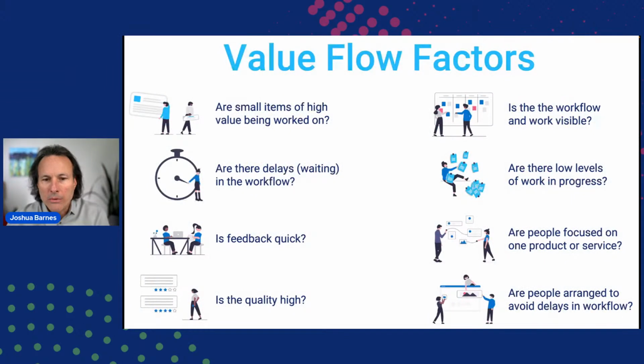Hi, I'm Joshua Barnes, and small items of high value are one of the eight factors for effective value stream management that value delivery managers need to attend to. And this is in the series that I'll be doing. This is the first of these value flow factors, and I will be going through all 8 of these.